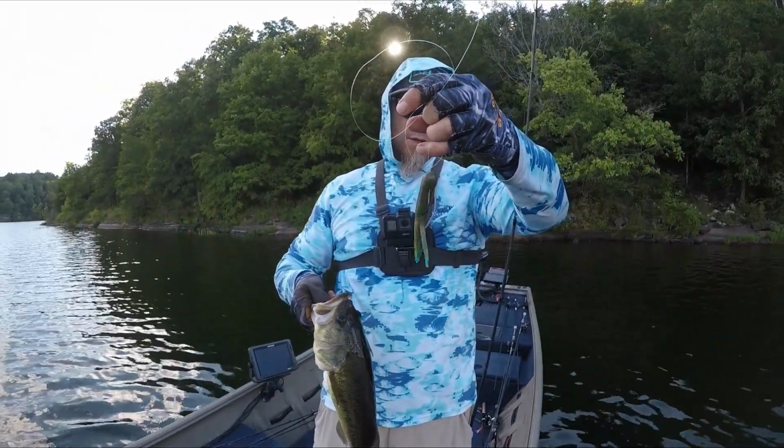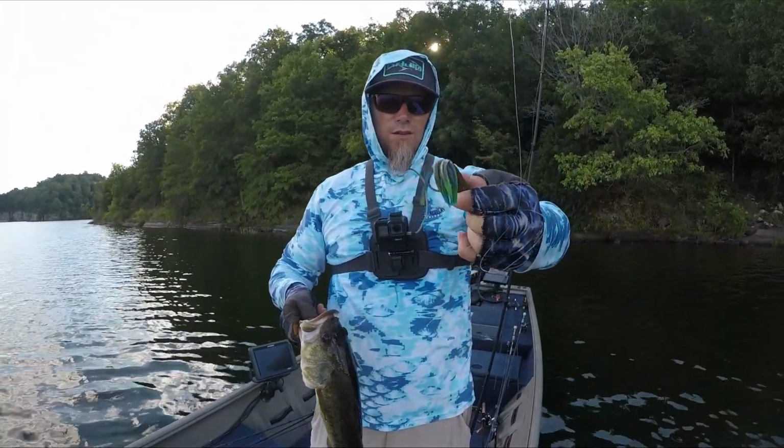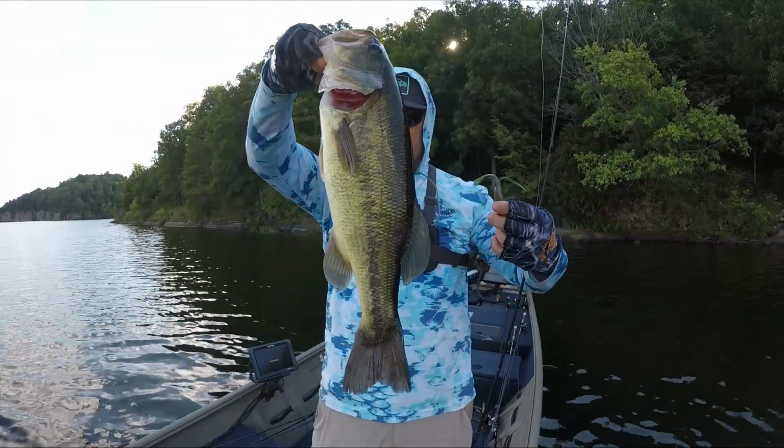This is a 4-inch tube by Crocagator, and I switched up to the green pumpkin, kind of purplish, I think. But nice way to end the show.